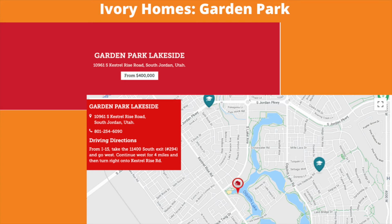Okay, now we're going to move to Ivory Homes. Ivory Homes is, if not one of the biggest builders, one of the longest lasting builders here in Utah. So they actually have a pretty wide range of product because they've been around for so long, but we're going to stay in that $300,000 to $500,000 range for this video.